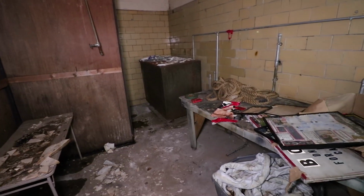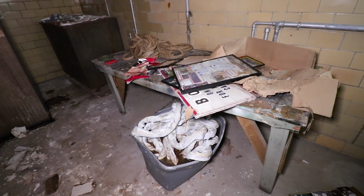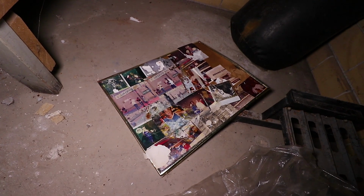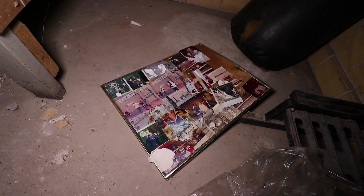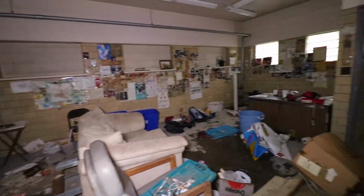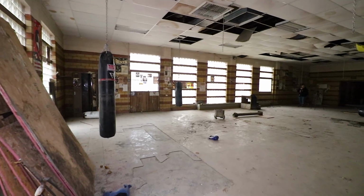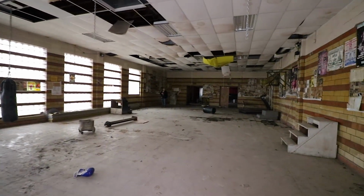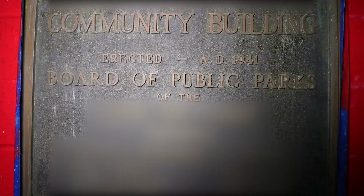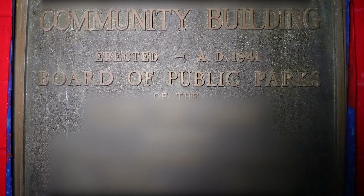Looks like maybe storage. Got a training belt over there. Erected in 1941, so this is older than I thought.